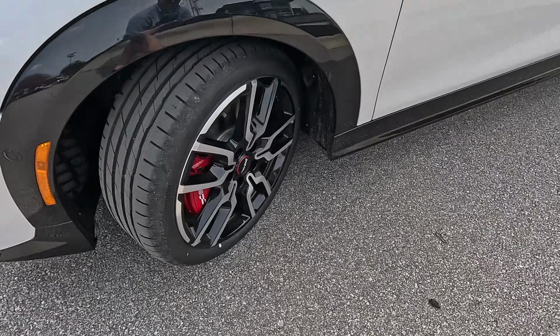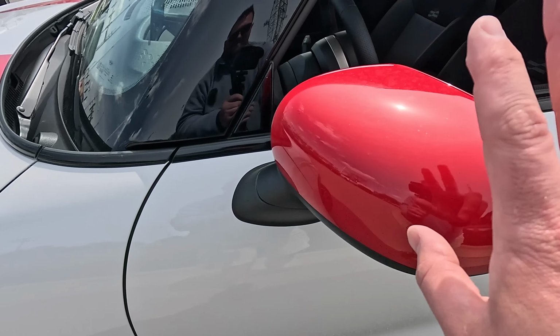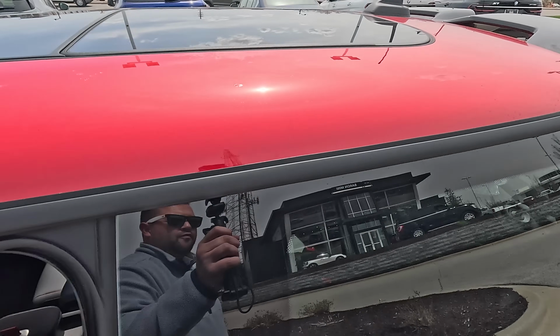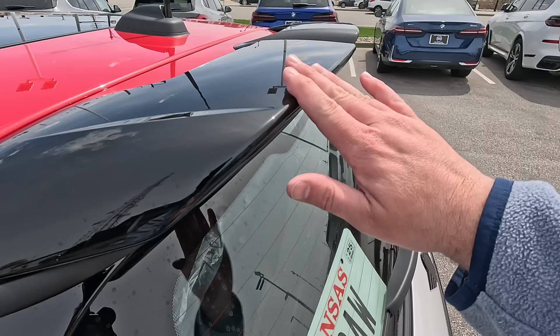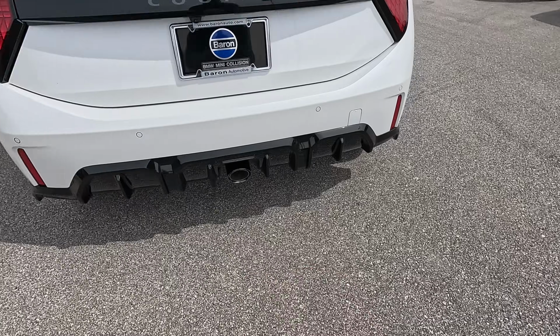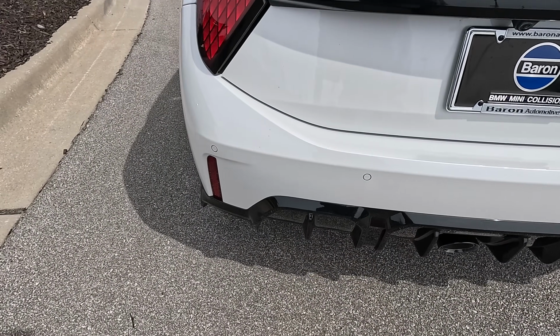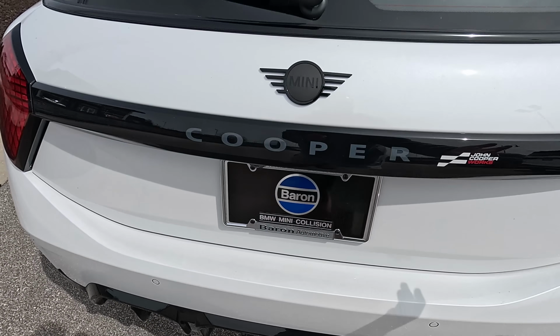Really, really nice there. Bright red John Cooper Works brakes, bright red mirror caps, bright red roof, that new rear spoiler, which looks really, really nice. Those new taillights, the new rear diffuser, that center exit exhaust right there, and there's a surprise on the underside there that I'll show you in a bit. And it's just a beautiful car.